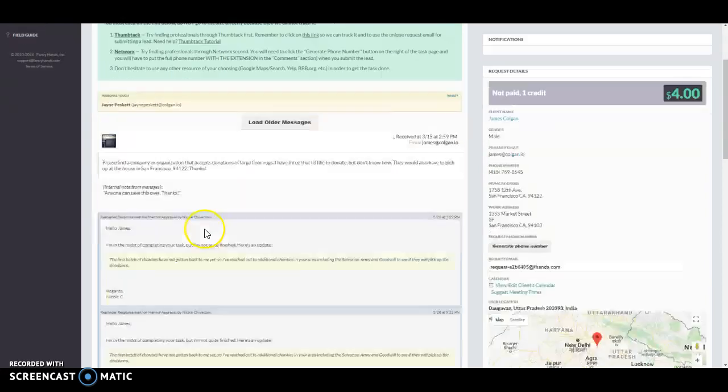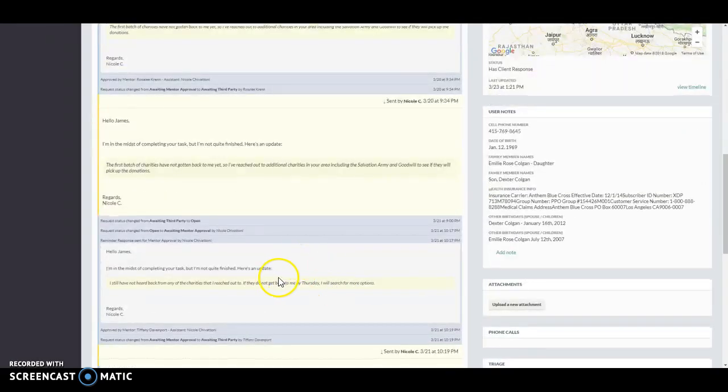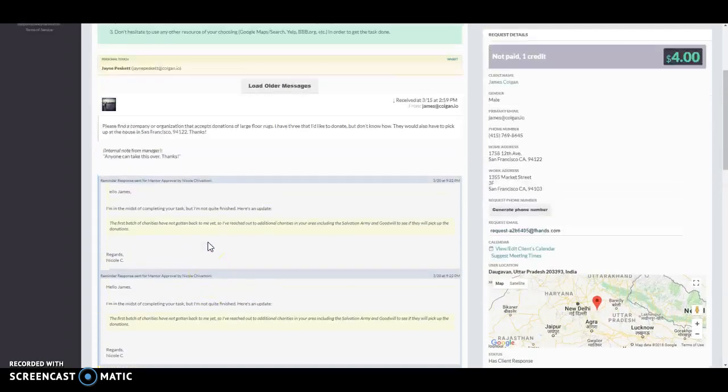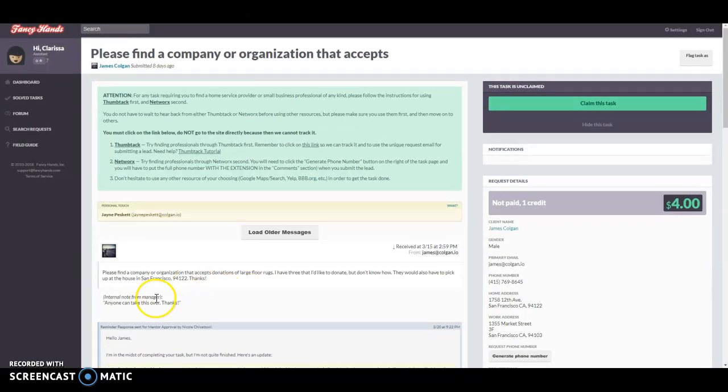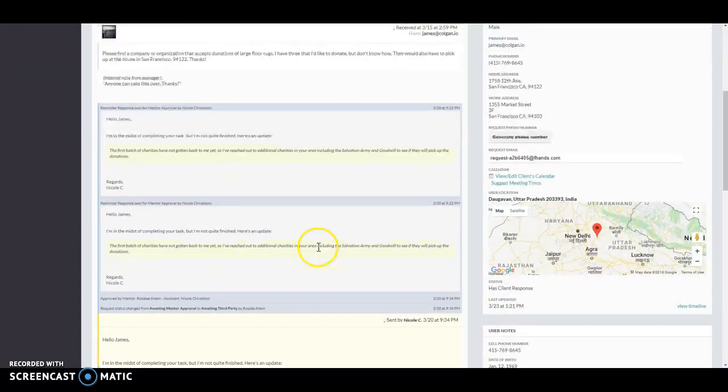So then you would start looking for maybe nonprofits or things like that that could use 3 area rugs. Maybe you could even request for the person who submitted this task to send pictures of the area rugs so that you can send it over and see if they would accept it. And maybe it could be written off as a tax exemption or something like that.